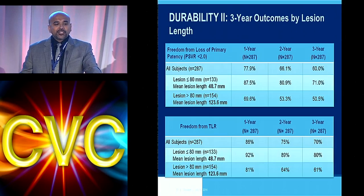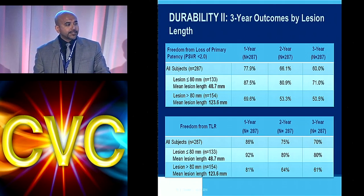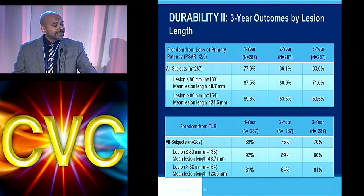Let's split it up by lesion length. If you looked at the actual lesion length, the lesions less than 80 millimeters and the lesions greater than 80 millimeters, you see that there's a significant difference, obviously. As I showed you in the initial graph, as the lesion length increases, the patency decreases. So the one-year patency, or freedom from loss of primary patency, in the subset less than 80 millimeters of lesion length was 87.5%. That dropped down to 71% in 3 years.